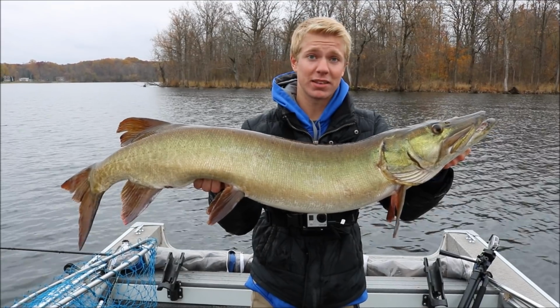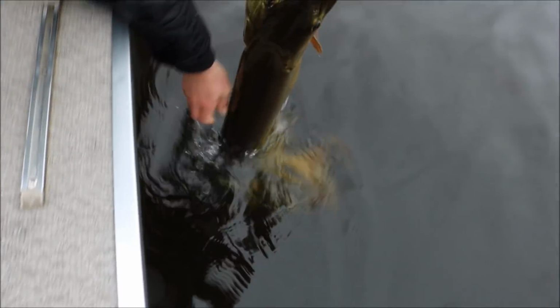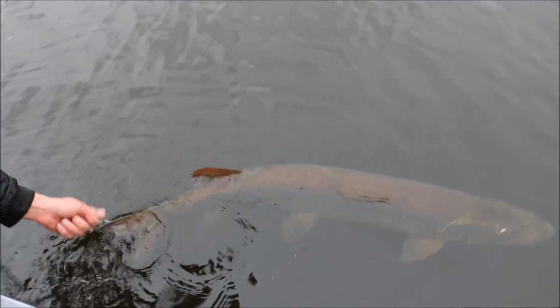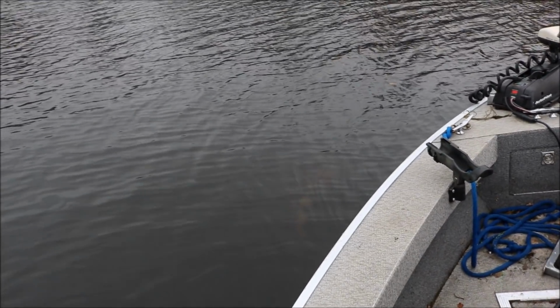We're gonna get this fish right back in the water, hopefully get a good release, and maybe see a few more fish. Oh yeah, she's ready. There she goes. See you, big girl. And down she goes. Well guys, there you have it, my first ever muskie.